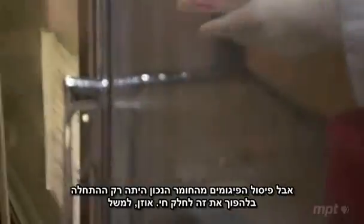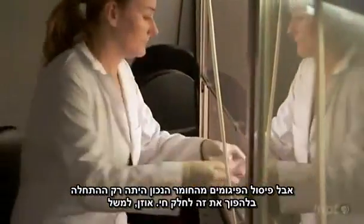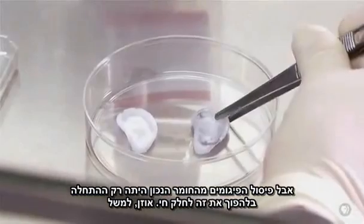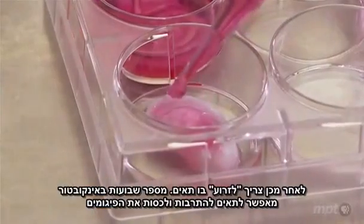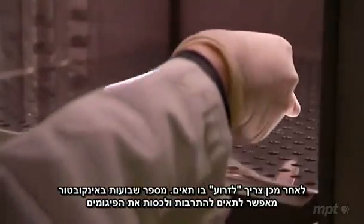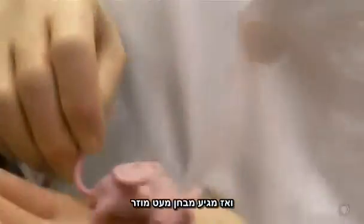But sculpting a scaffold out of the right material is only a start. To turn one into a living body part, an ear, for example, it must then be seeded with cells. A few weeks in an incubator allows those cells to multiply, covering the scaffold. Then comes a rather strange test.